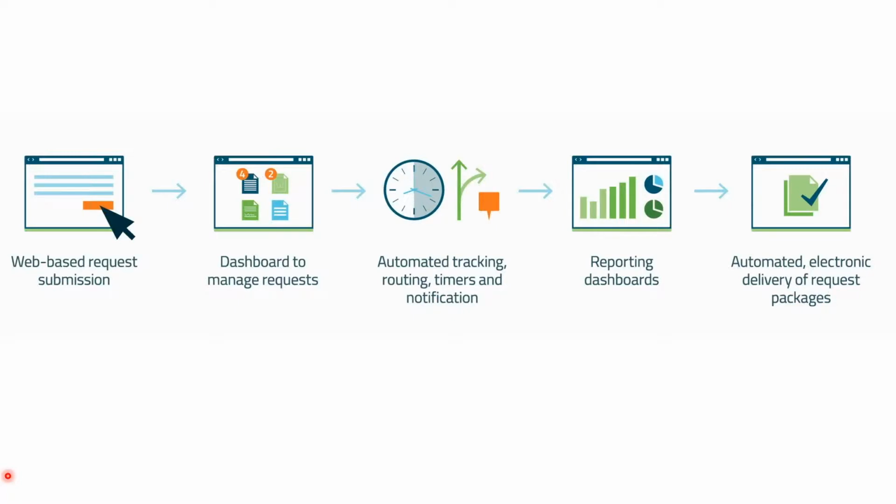If I look at the OnBase solution, this is built on a combination of the OnBase foundational software along with a tool that we call WorkView, or Case Management. It includes a web-based submission, dashboards to help manage those requests, automated tracking and routing, which is our workflow engine, and reporting dashboards to show your performance. So if somebody came to you and said, how long is it taking you to fulfill those requests, you can deliver real numbers. And then finally, an automated electronic delivery of those request packages.